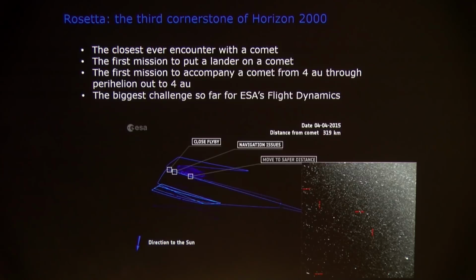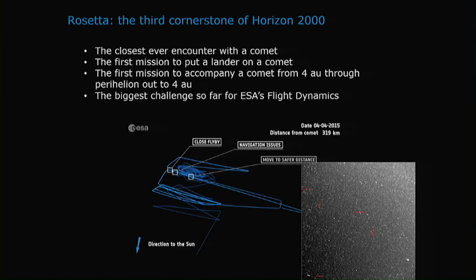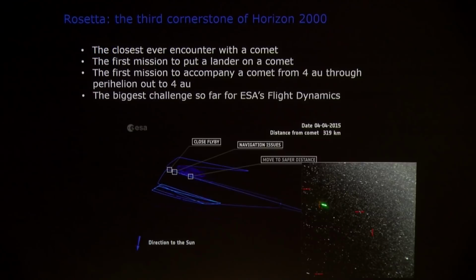In March 2015, at about 2.5 AU, the sky looked like this. Rosetta got the attitude from looking at the sky, taking star maps and comparing them to star maps in the memory, and then it knew where it was looking. Now stars, that's a star, that's a star, and all the rest is cometary dust. So Rosetta had a big problem. Where are the stars? Where do I look?